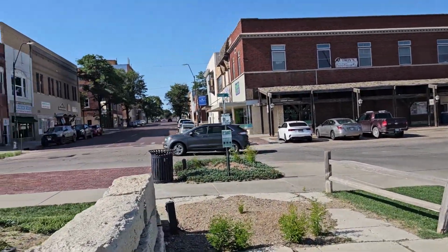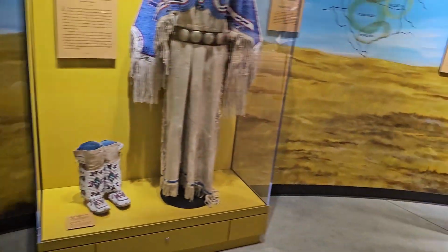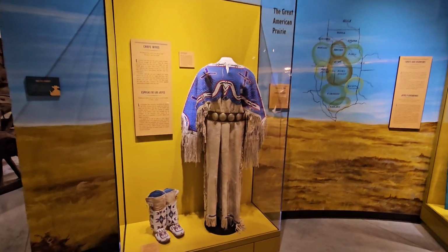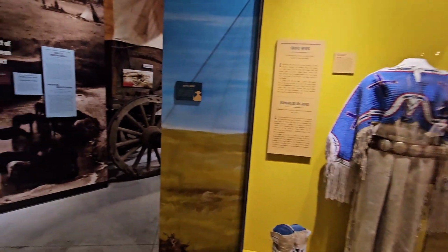This is the downtown area. I'm not sure what's down here. Folks, we are at the Boot Hill Museum and Old West Town. They're going to have a shootout out here at 6:30, so we'll be out there.